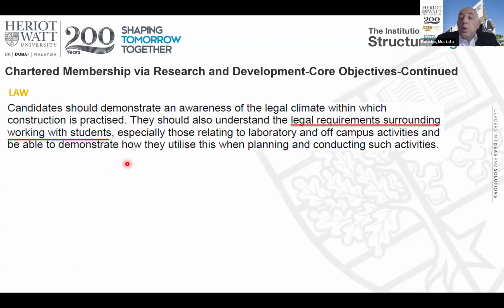Law: you need to know the policies in your work. For example, in academia, there are policies on how you deal with a student. All these policies are part of this core. You can add it to that form.